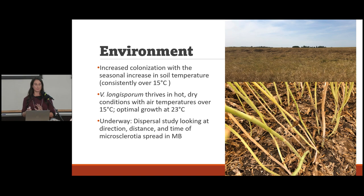The environment. A lot of the work in Europe is referenced here in this slide, just to set the stage of what conditions this pathogen thrives and spreads in. One of the big focal areas is soil temperature. The work in Europe was showing that the 15 degree mark is where we see increased colonization, so that's where the roots are taking in the fungus. To allow this pathogen to continue to move in the plants, air temperature has to be up and over 15 degrees, with the optimal range being 23 degrees. So this is all work pulled from Europe, just to put that into perspective.